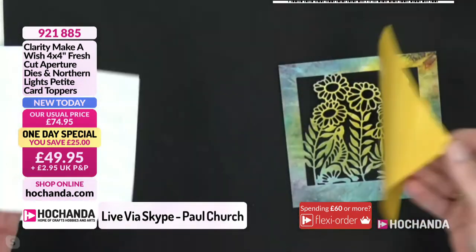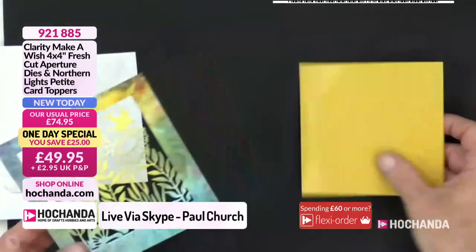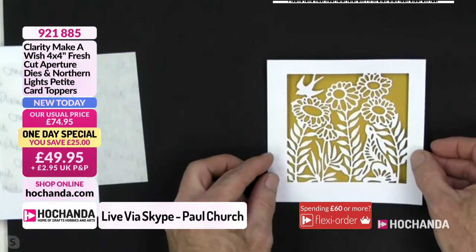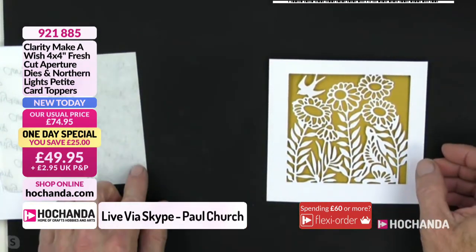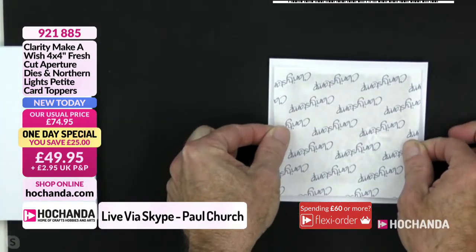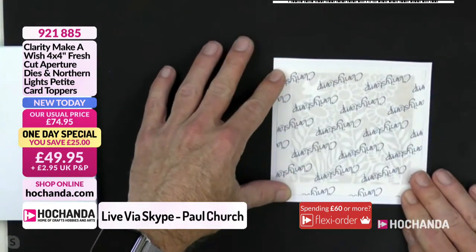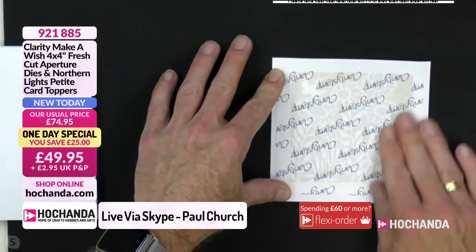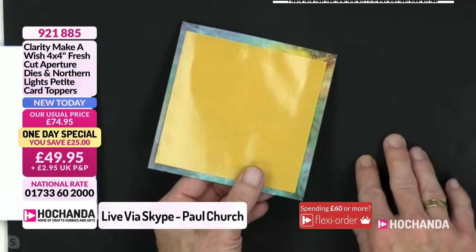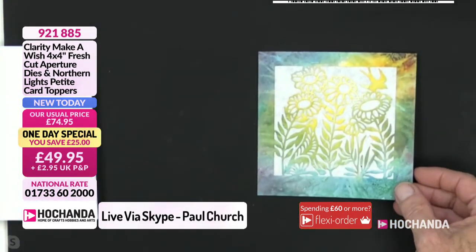And what we're going to do is pop this underneath so that we don't stick to the mat. And we're going to turn that over so we're working on the back, okay? And then I'm going to go face down over the top so that it catches the design, okay? Because I've put that carrier sheet underneath, it hasn't stuck solid to my desk, because that would be a bit tricky trying to lift off.